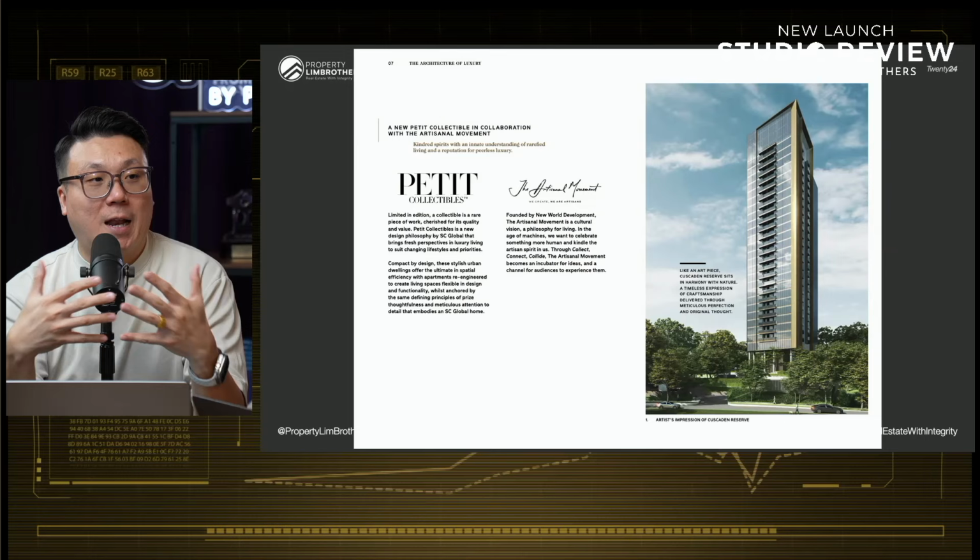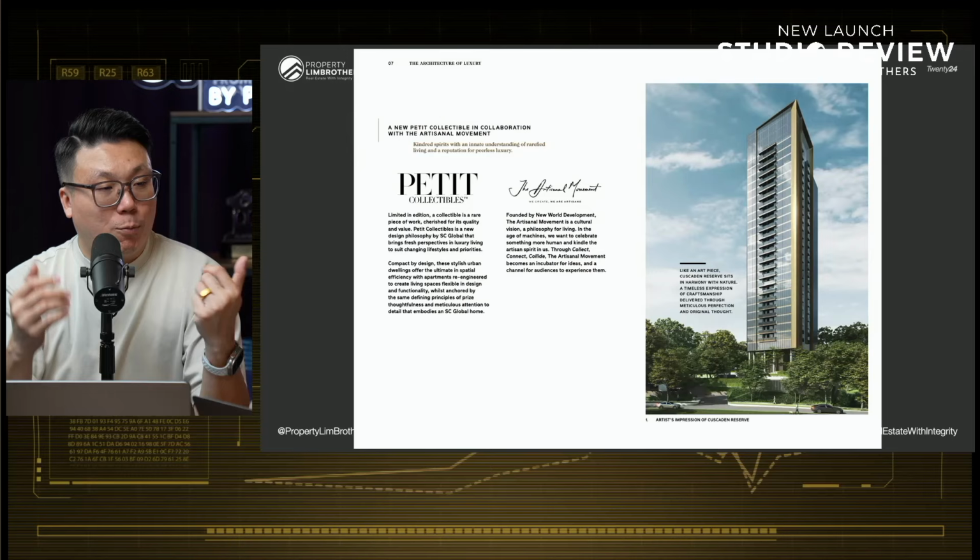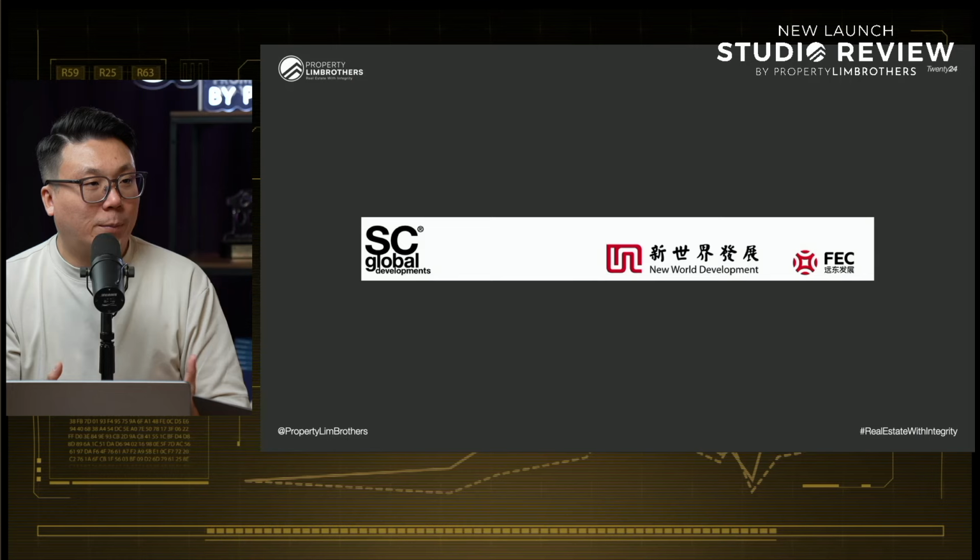We want to showcase the lush, posh living in a very esteemed location, and the developer for this particular project is none other than SC Global. When we talk about SC Global, we were just talking about quite a number of their projects on hand, plus some of the unique features of this developer. They are not a mass market developer developing all over Singapore. They are really focused on luxury. As you can see here, it's all within the CCR, within sought-after districts like Bukit Timah, Orchard itself, even Sentosa Cove.